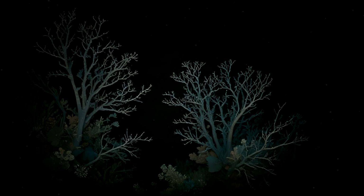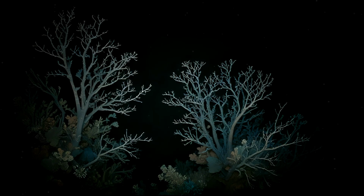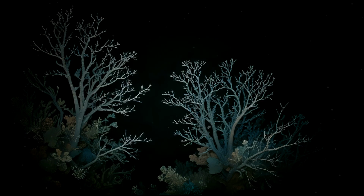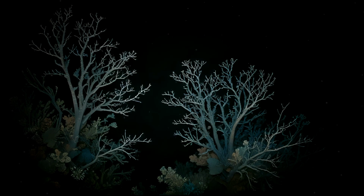A jellyfish is made almost entirely of water, as much as 95%, held within two thin layers of cells. There is no brain, no heart, no bones, only a simple ancient design that has wandered these seas for ages.